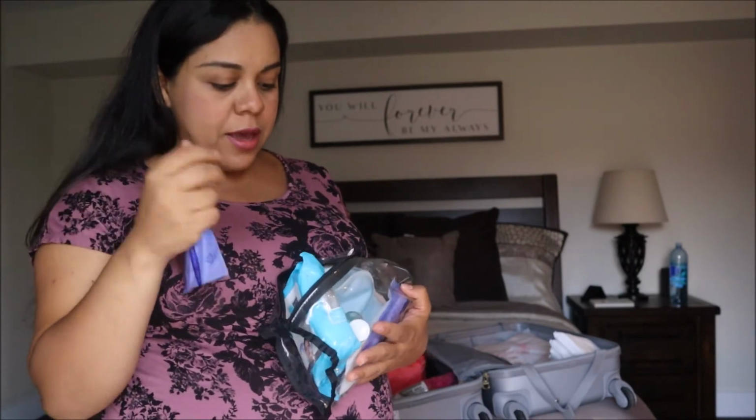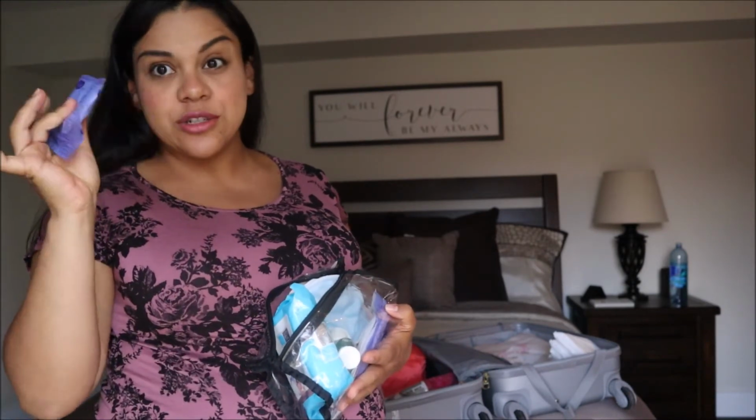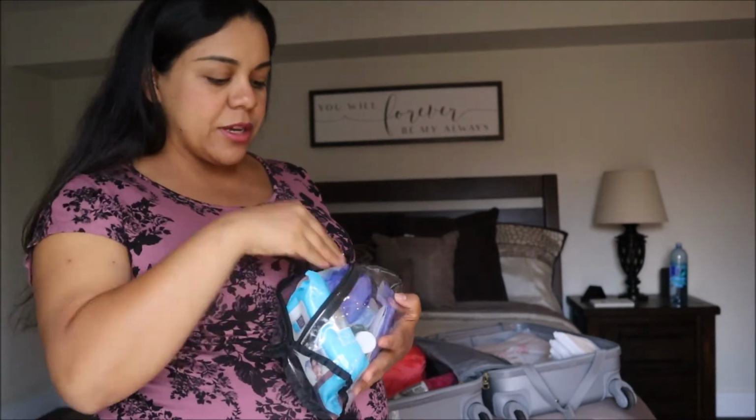Depending, like if I'm going overnight, then I want the bigger ones, so then I can wear the washable ones, and then during the day I could just wear the ones I could just throw out. So I have both.